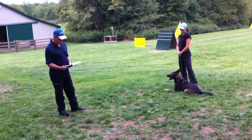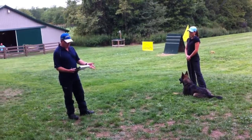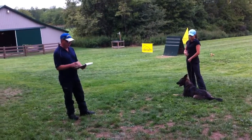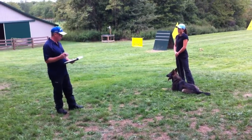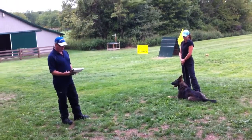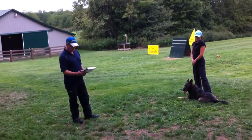Retrieve on the flat, the basic is correct, the throw is good, the dog is out with good speed, but then should pick it up a little more directly. She goes past it and picks it up on the way back, and then she needs to have more power returning to you. The front is correct, the hold is good, the release is correct, and the finish is nice and straight. It's a very good.